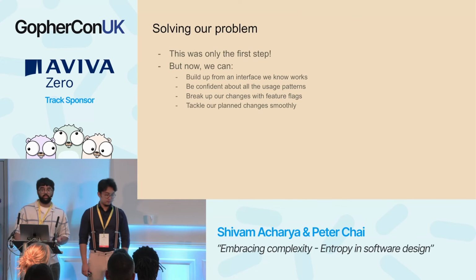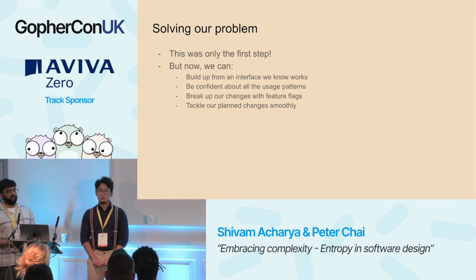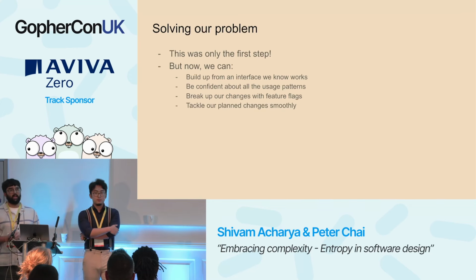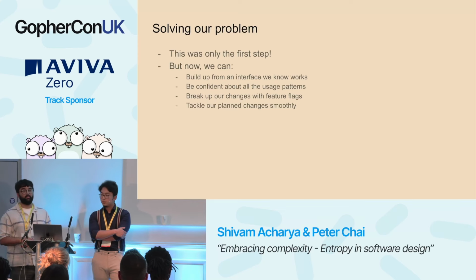This is just the first step in solving a problem. You might have noticed that we actually didn't even touch the underlying library at all. But now that we understand our interface really clearly, we can build up from it because we know it works. We know how everyone's using it, and we have this strict, rigid contract that we can be confident about whether we're breaking it or not when we make changes.